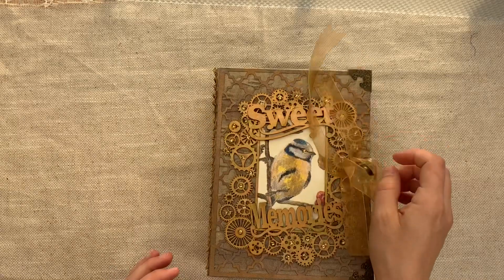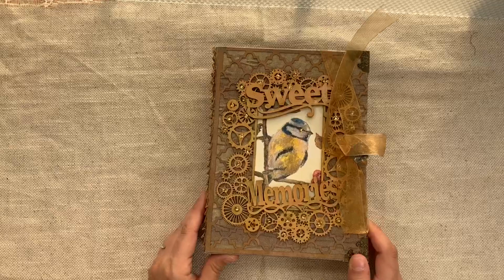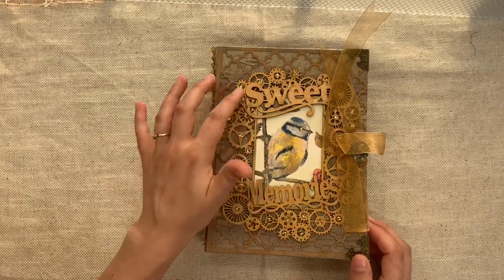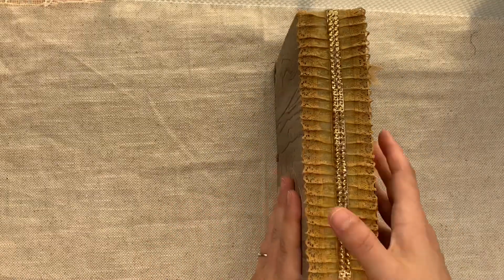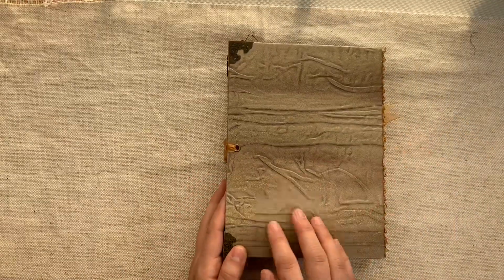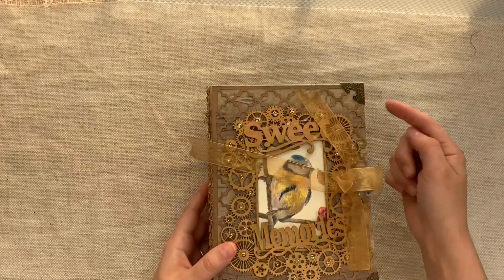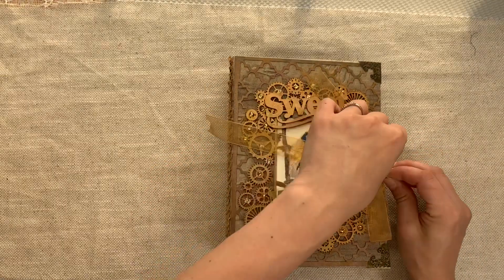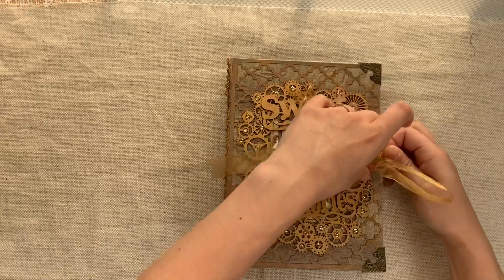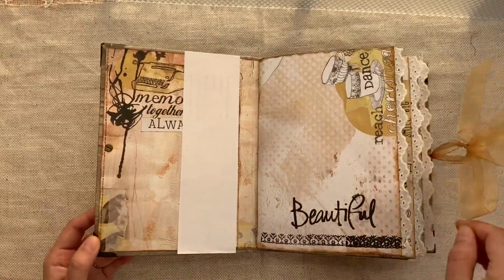This is a bigger one. Look at how pretty this is. Sweet Memories. It's kind of like steampunk, but there's that sweet bird. So I really think that's cool. I love the little jewels and the gears. This is the spine. Here's the back. This is a textured wallpaper. And look at the gorgeous metal corners. And then we have a post fastener like that. Open that up. Okay.